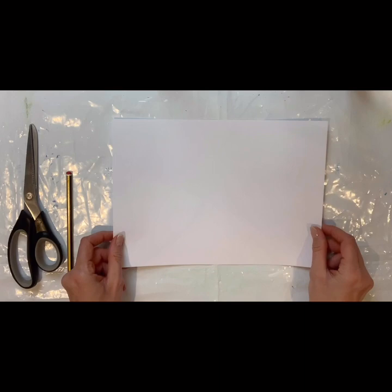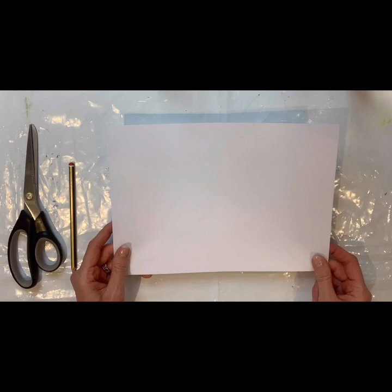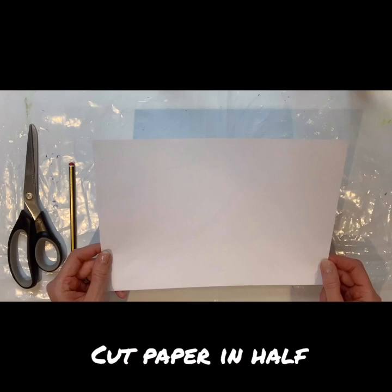Now I've laid down a protective cover on my table. I've got a big white plastic one here. I've got my white sheet of paper, my pencil, and my scissors. Now we're going to make 2 little paintings out of this 1 white sheet of paper. So the first thing we're going to do is cut it in half. Now make sure your paper is laid down horizontally or landscape.